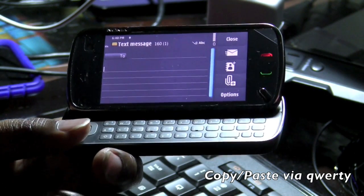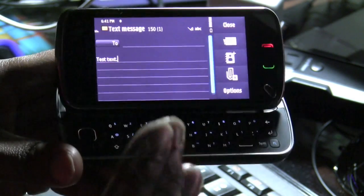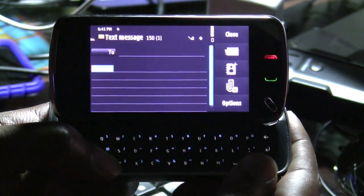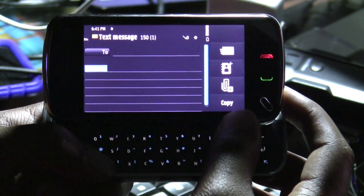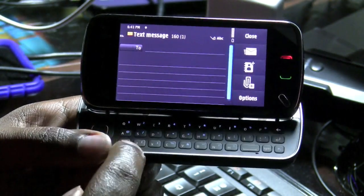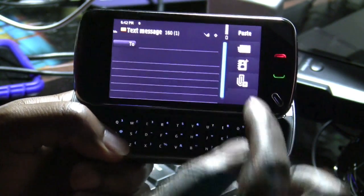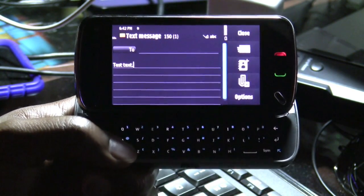Another great change from the new firmware is copy and pasting via the QWERTY keypad. Now, in order to copy this text with the new firmware, all I have to do is highlight it and then hold down the Shift key. Once you hold down the Shift key, you will see the command for copy appear in the lower right-hand corner of the screen, and you just press it, and there you go. Text copied to clipboard. You do the exact same command to paste it. You hold down the Shift key, like so, and then you have the command for paste that appears in the upper right-hand corner of the screen. You press it, and boom, you've got your text that shows up.